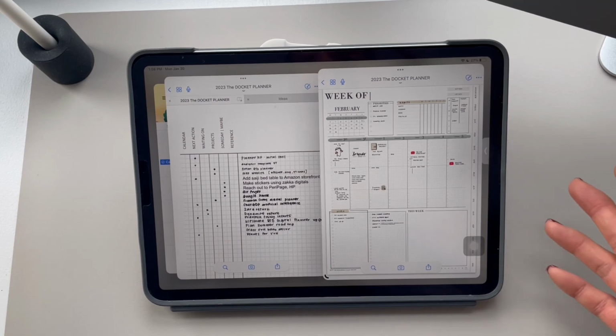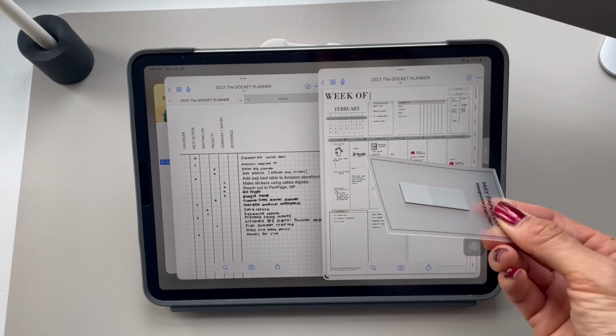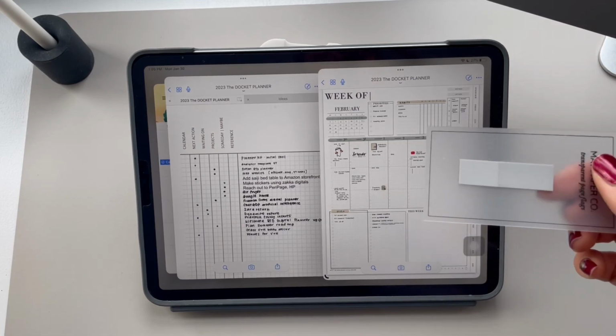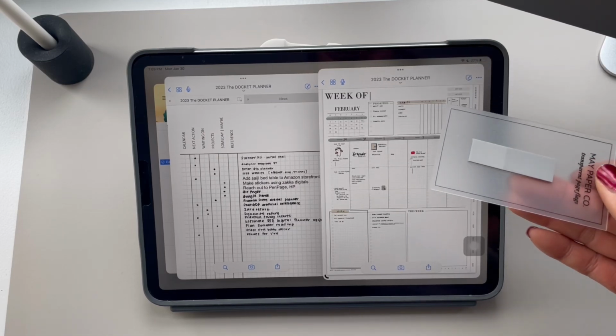Now, if you are in a paper planner, you can still recreate this exact concept just by writing those tasks onto a little page flag, and then it'll be easy for you to move to whatever day if you can't get to it. And in my next step, I'll talk you through how you would prioritize all of the tasks that you have assigned on a specific day.